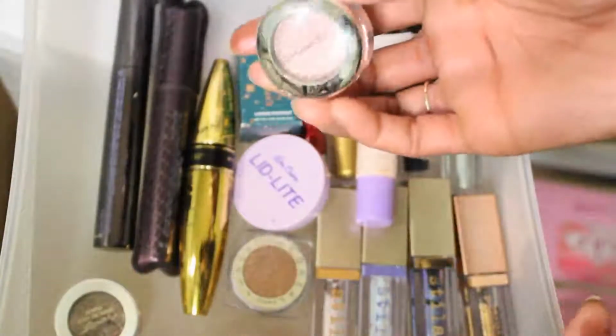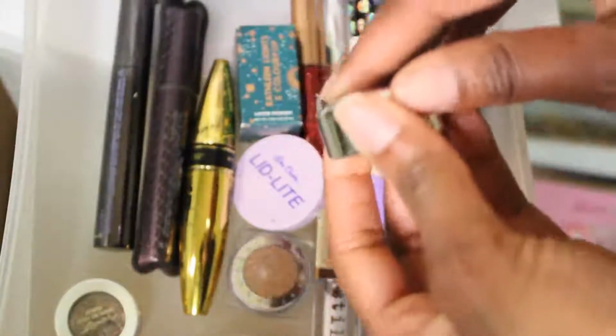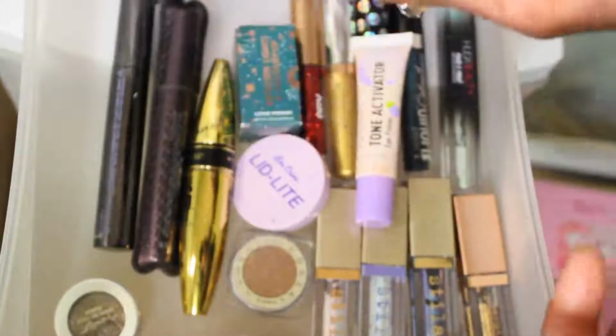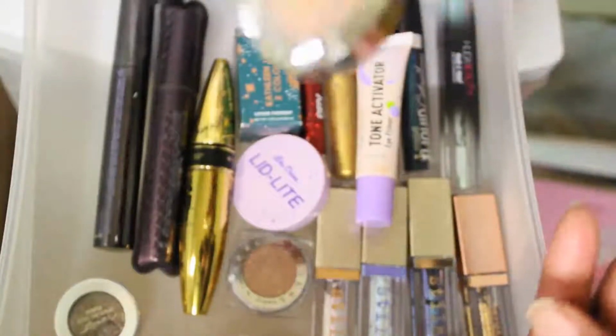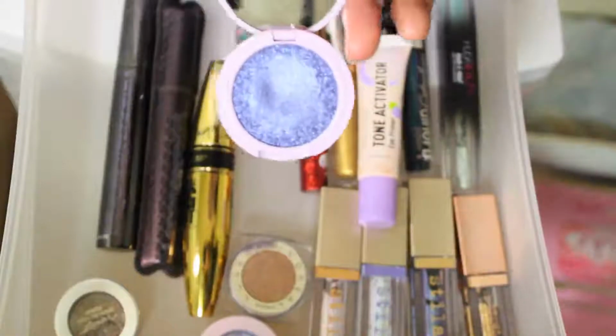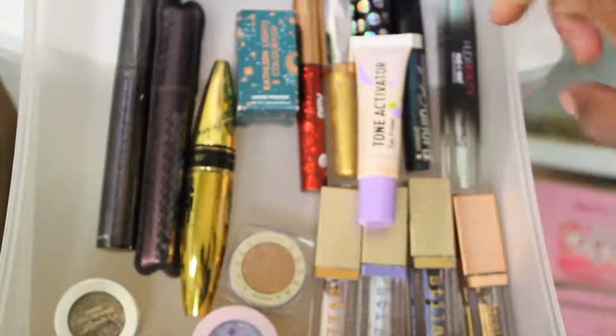So I have this MAC Pretty Little Things eyeshadow from when I bought their collection, I think 2019. This shade is P is for Pink. I think it's a pretty shimmery shade, so I'm going to keep it. And then I have my lid light from Lime Crime. I have the shade Majestic, and as soon as you see it, you'll know why I have it. Look at that color. I couldn't resist. Look at it. I think I've used it in an eyeshadow look before. I don't know, but that's pretty much it.